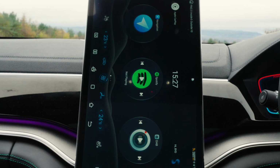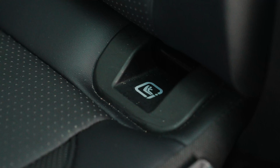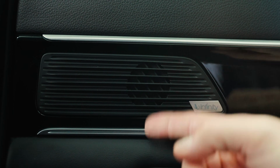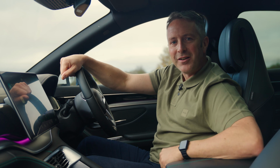Like that a lot. In the back, the same seats are in the back as we have in the front. It's nice and comfortable. You've got an armrest, ISOFIX, climate controls and USB-C chargers. You've even got privacy glass back there and infinity speakers. And a little bit of bling back in the front. Look at this. That's your gear selector for forward and backwards. It's almost like a little diamond.